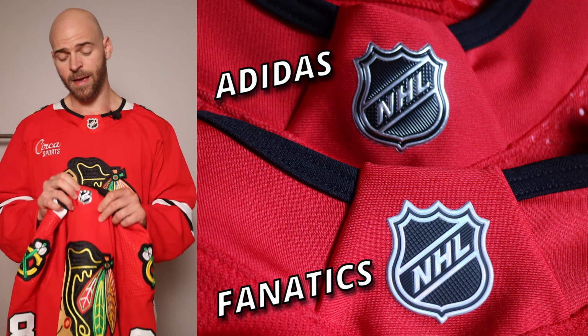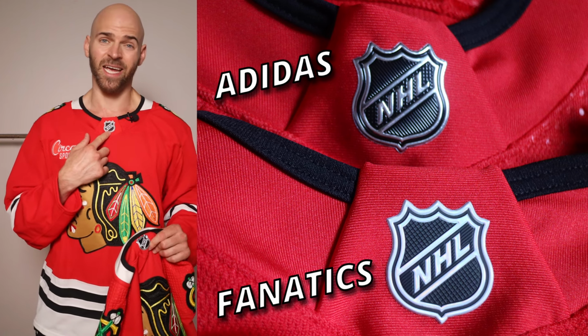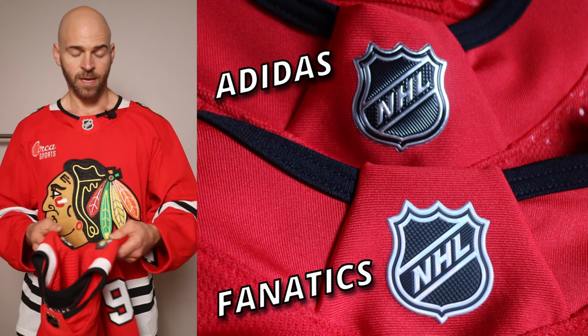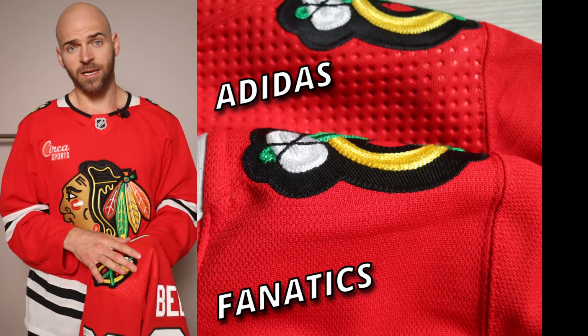Now on the Adidas, it's going to be that famous vinyl metallic finish NHL shield, and then on the Fanatics, it's going to be an iridescent finish, also on a vinyl NHL shield. All right, guys, so not too much difference there. Basically the rest of their jersey is going to be pretty much the same except for these few things. So let's go ahead and look at the shoulders.